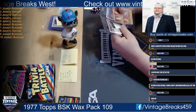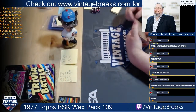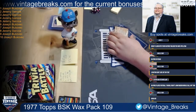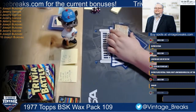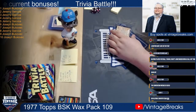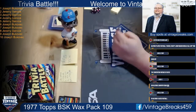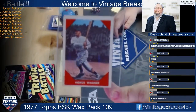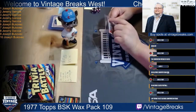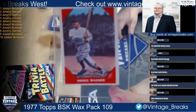Okay, let me see here. I think it's 61 or 62. That's 62 then. Okay, this one's a well-loved Honus Wagner, 1962 Fleer Baseball. It's got a little schmutz on the corner, maybe a little crease action, but it is a Honus Wagner. Looks like it was taped in a book or something. But next person to spend $50 will get Mr. Honus Wagner.